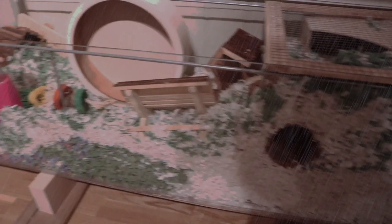The cage looks pretty boring, but we're going to fill up some new bedding, take out the old one, and just reorganize a little bit. Yay! I also use Uber paper-based bedding.